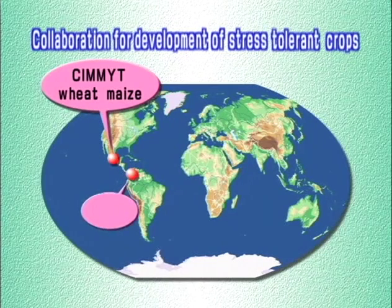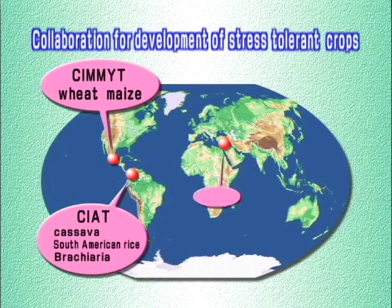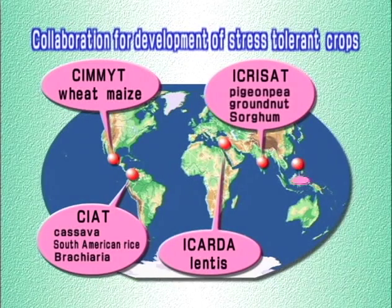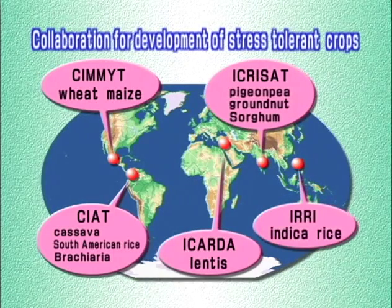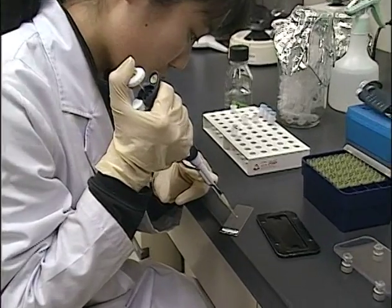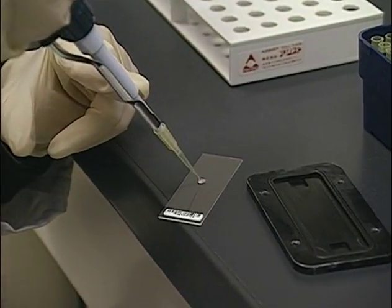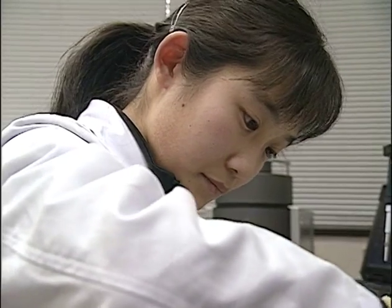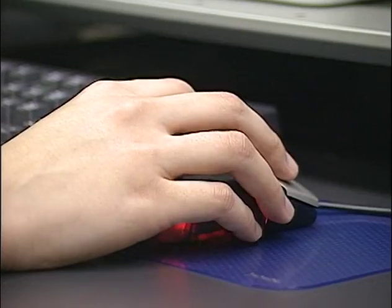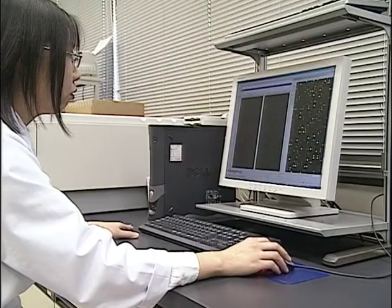Currently, DREB has been conducting collaborative farm-level research with 5 international research institutes around the world in order to develop stress-tolerant crops such as rice, wheat, and various beans. The agricultural community in developing regions is anxiously awaiting the birth of a novel crop variety that can achieve greater agricultural productivity in these environmentally degraded marginal lands.